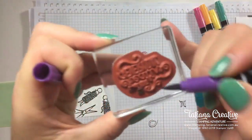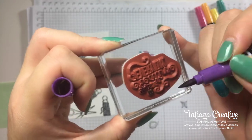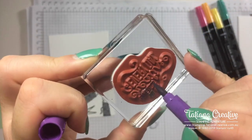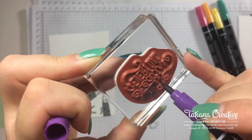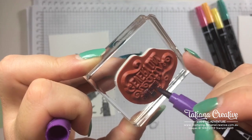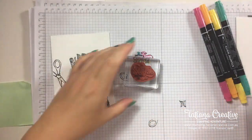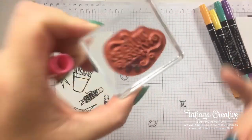So I'm going to bring this up, one, so that you can see better, and two, so that I can see better as to what I'm doing. Otherwise, you're going to have the back of my head on the video. Need more postage stamps. Yep. Hope the posties are keeping safe though and doing okay.